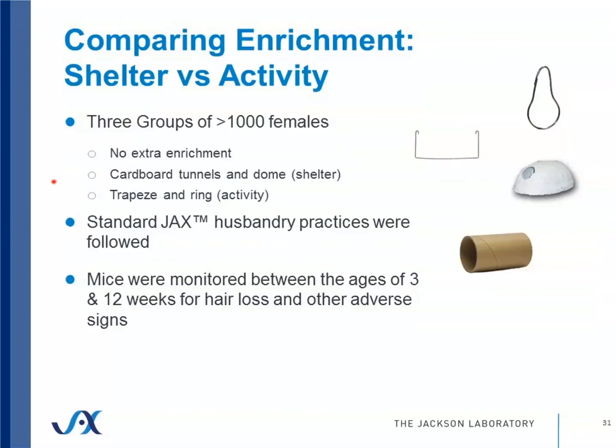As a means of mitigating barbering, we ran a study to assess the impact of using different types of enrichment in cages of C57 Black 6J mice. Our goal was to identify enrichment that would reduce the amount of hair loss in our C57 Black 6J mice, thereby increasing their health and well-being.